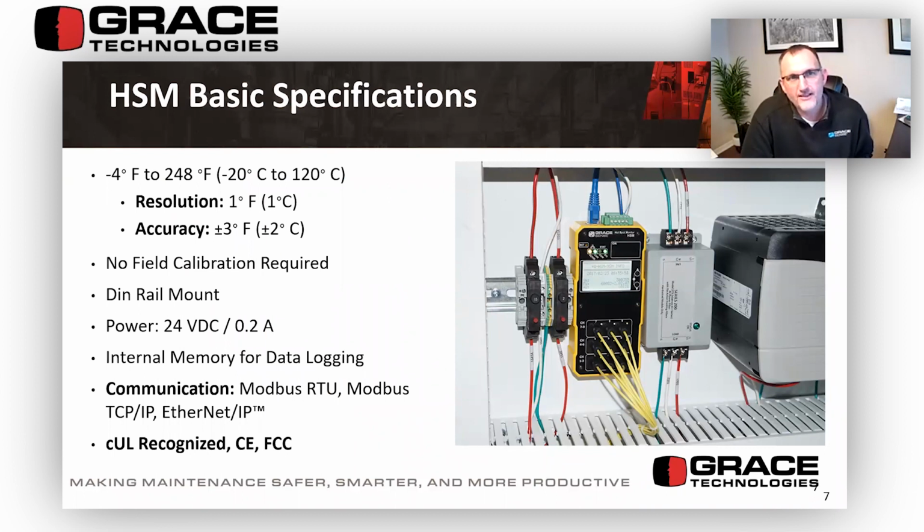Some specifications on that, it goes from -4 degrees Fahrenheit up to 248 degrees Fahrenheit, high resolution, and ±3 degrees accuracy on temperature. There's no field calibration required. It's DIN rail mountable, so 24 volt DC. So if you think about a switchgear, this device would be in the controls cabinet of a gear lineup or MCC, and then fiber optic cables run to the actual high voltage areas. It has internal memory for data logging. From a communication standpoint, it's networkable. You can do Modbus RTU, Modbus TCP/IP, or Ethernet IP. And it is UL recognized, CE and FCC.